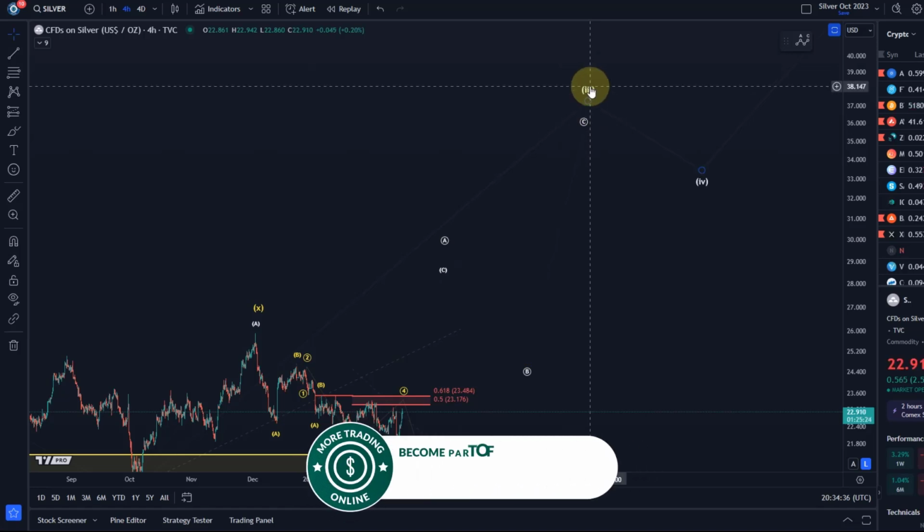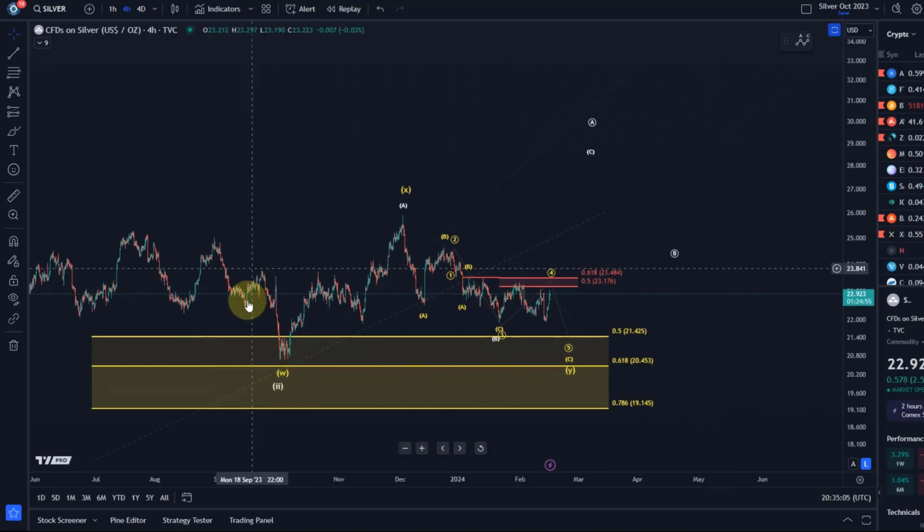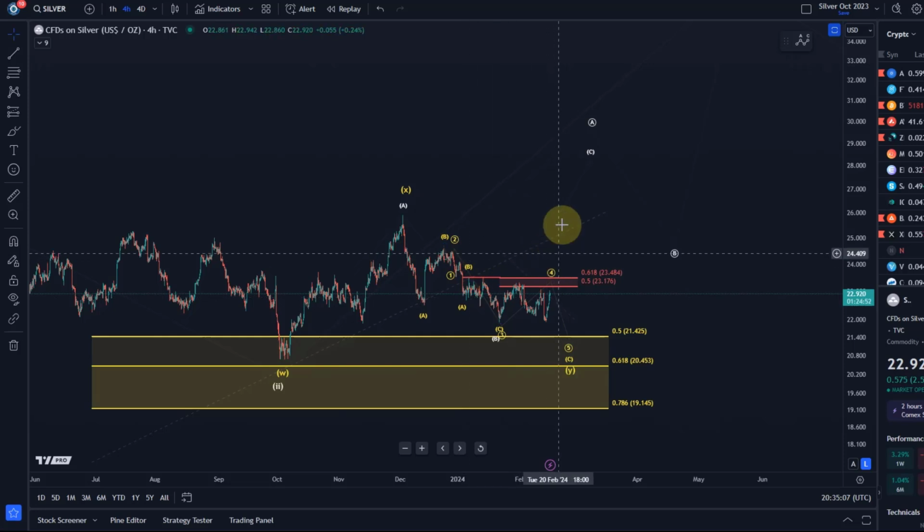I have to say, though, this means that we have to prepare for potential changes in the wave structure, because that's just what these diagonals do. They consist of corrective subwave structures, and when these diagonal patterns unfold, they often change their opinion along the way, and that's just typically very characteristic of these diagonal patterns. But there are different ways how this can be labeled. It's not so important what the bigger picture is looking like here at the moment.